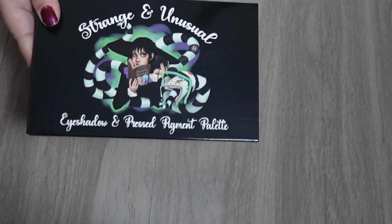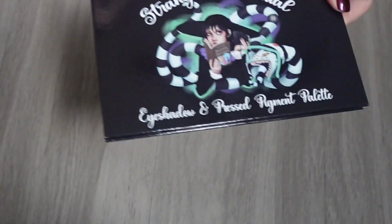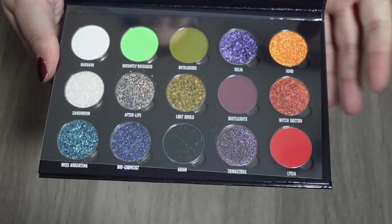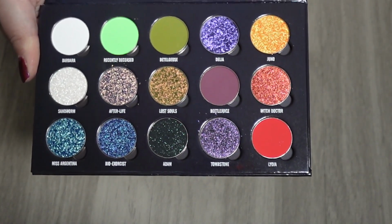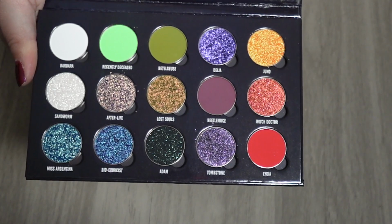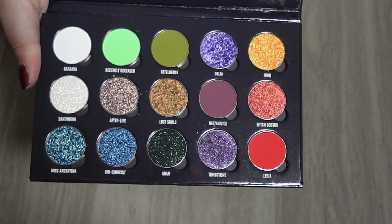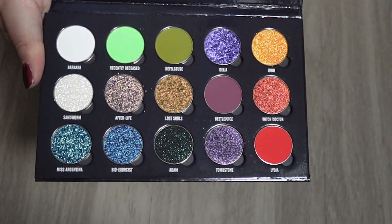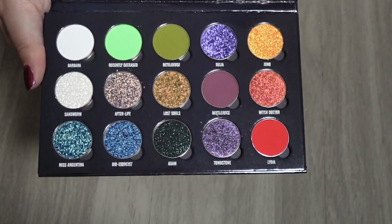Another one I picked up from Bella Beauté Bar is a Strange and Unusual palette. This is a palette that I also have not used yet, but I want to film some content with it. I think maybe I will before Halloween comes, or before the end of this month. I love Bella Beauté Bar. This is one of my favorite indie brands, and I have nothing bad to say about their formulation and their shimmer shades. Sometimes some of them are a little chunky, but other than that, I really enjoy, excuse me, I'm fighting a little cold, their formula. But this is definitely one I want to play with this month before October is over. So I don't know why I haven't played with it yet. Honestly, I just took it out of the bubble wrap to do this video.